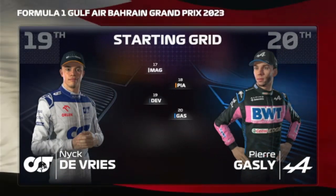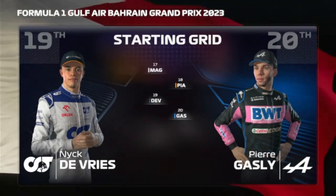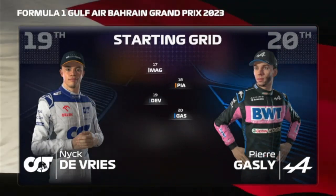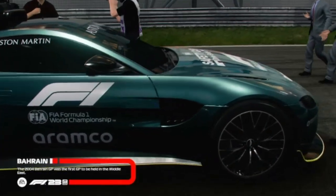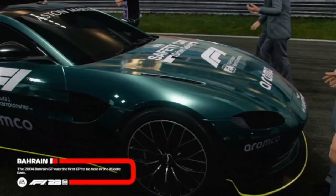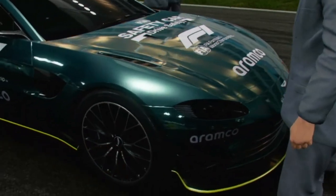It's almost time for the lights to go out, so let's head down to the track where preparations are underway. And Anthony Davidson joins us for this one. And great to have your company. There's no weather to worry about here.